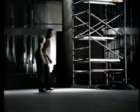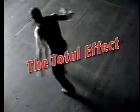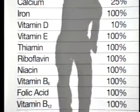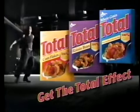I've been dancing all my life, and to do it right takes 100%. It's not just eating right or exercise. It's the way it all comes together. It's the total effect. And for me, it starts with Total. No other leading cereal gives you 100% of 10 vitamins and minerals to help you feel healthy, vital, and alive. Because putting 100% in here could have a total effect on what you do out there. Total. Total Raisin Bran. Total Corn Flakes. Get the total effect.